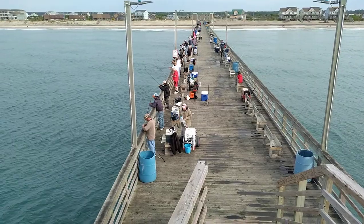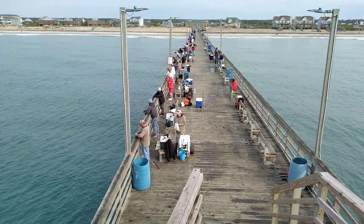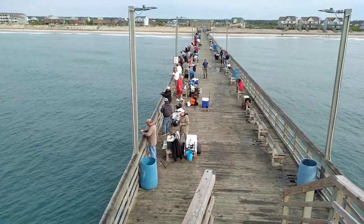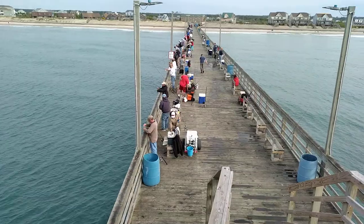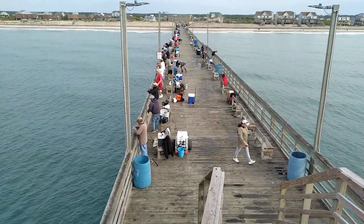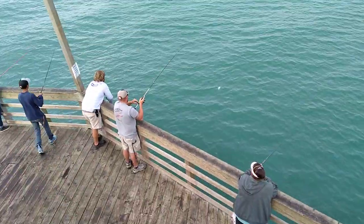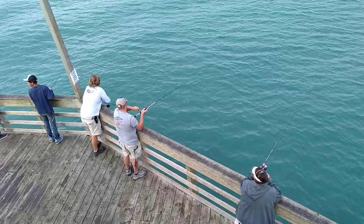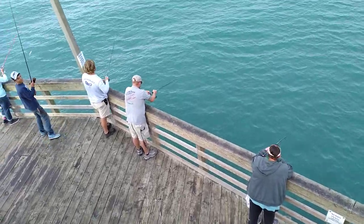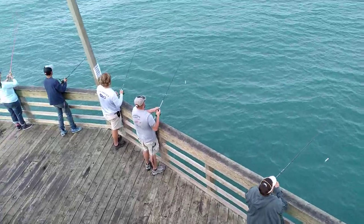Currently, water temp's about 67 degrees. Bluefish and Spanish mackerel being caught with diamond jigs and gotcha plugs. Some action going on. I hear some drag. Got a bluefish right here. Watch it get caught. Oh, it fell off.